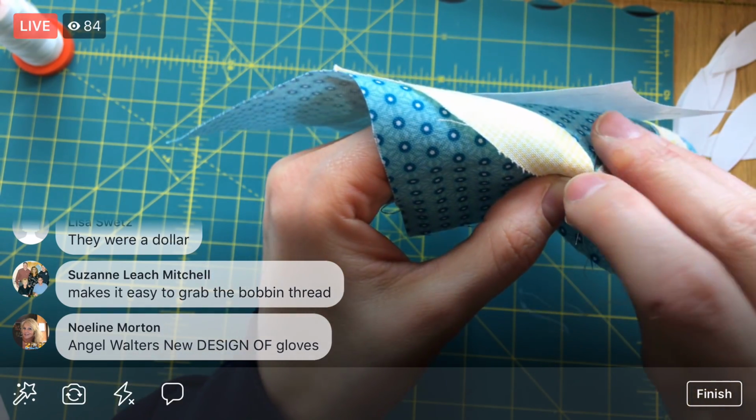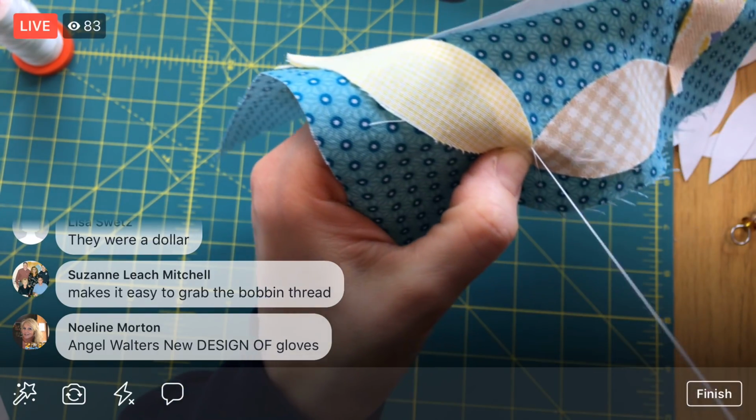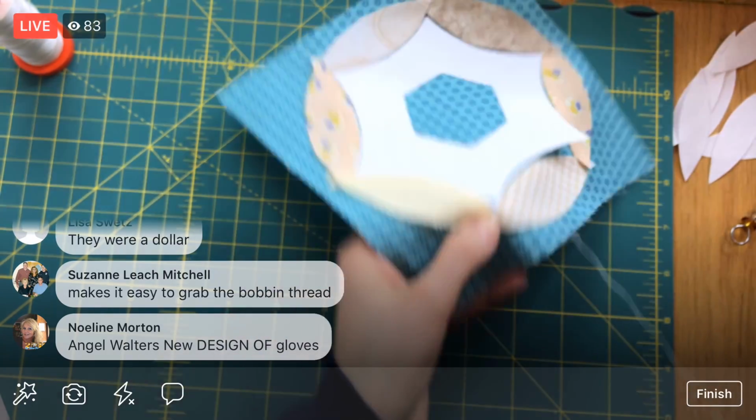Oh, Angela Walters has a new design of gloves. Oh, I'll have to take a look at that.